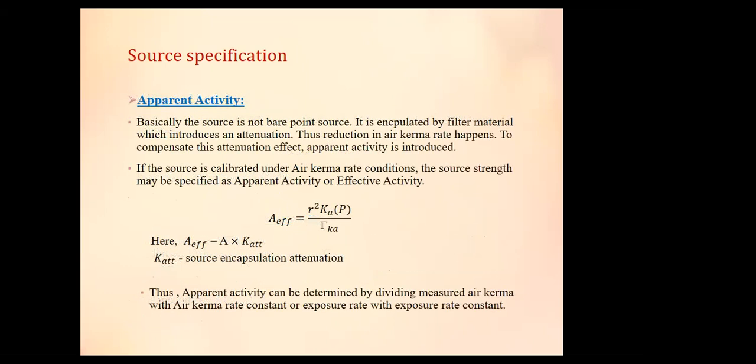And the last one is the apparent activity. Basically, the source is not a bare point source. It is encapsulated by filter material, which introduces attenuation. The reduction in air Kerma rate happens, so to compensate for this attenuation effect, apparent activity is introduced. If the source is calibrated under air Kerma rate conditions, the source strength may be specified as apparent activity or effective activity.